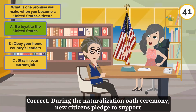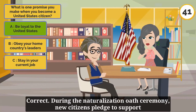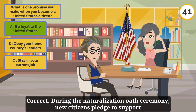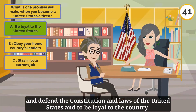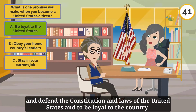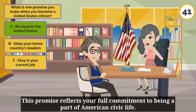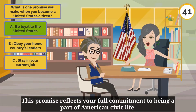Correct. During the naturalization oath ceremony, new citizens pledge to support and defend the Constitution and laws of the United States and to be loyal to the country. This promise reflects your full commitment to being a part of American civic life.